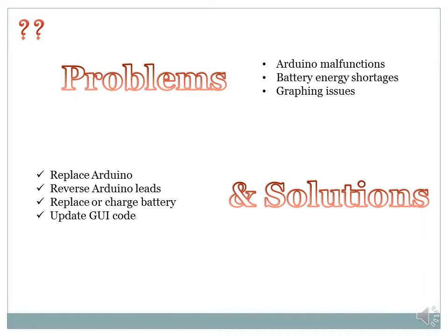To get to this final stage, however, there were some difficulties, including Arduino malfunctions, programming difficulties, and data issues regarding our graphs. Ultimately, all of our problems were resolved in some way, including reversing the Arduino leads on the malfunctioning Arduino, replacing the battery, and updating the GUI code.